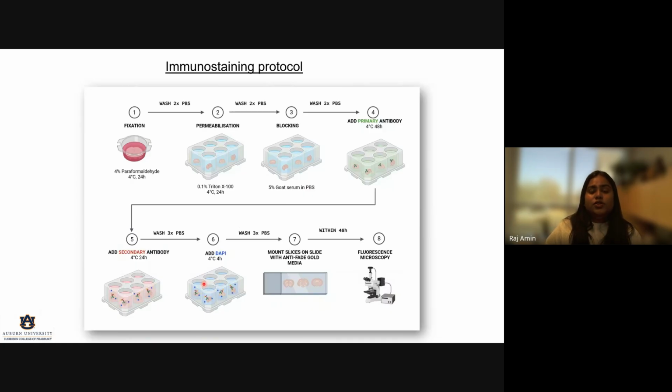Lastly, after isolation of these slices, we then follow with our immunostaining protocol. It is as follows. The first step is fixation with 4% paraformaldehyde at 4 degrees for 24 hours. Followed by that, we wash with 1x PBS 2 times and follow with the step of permeabilization. Permeabilization allows the antibodies to go inside through the slices, and this permeabilization is done using 0.1% Triton X100 at 4 degrees Celsius for 24 hours.